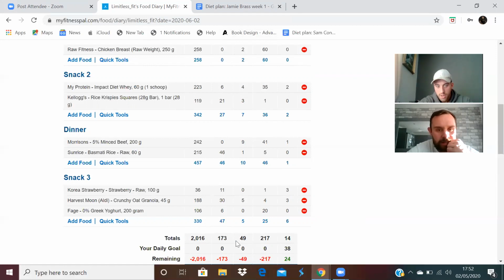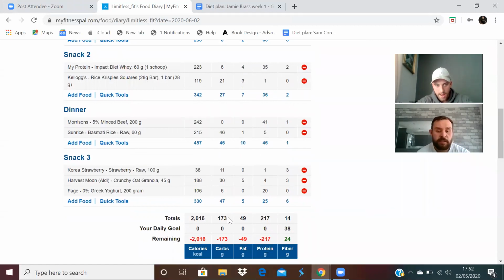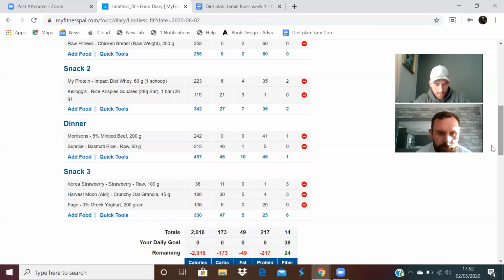It's close. So I would say give yourself a plus or minus 5 either side for fats, plus or minus 10 either side for carbs and protein. That's what I would aim for. And if you're being consistent with that, you're not going over the top, driving yourself crazy trying to be bang on, you'll get great results that way. So MyFitnessPal is calculating that at 2016, which, if I was going to calculate, I'll try MyFitnessPal first.